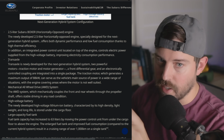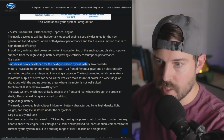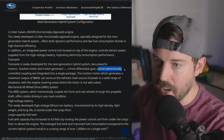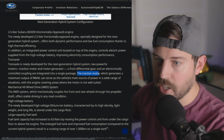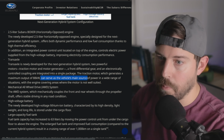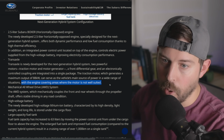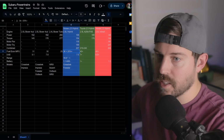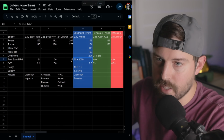All right, so here we go. Here's more information on the transaxle. So it's newly developed for the next generation hybrid system. We have 2 powerful motors, a traction motor and a motor generator, a front differential gear, and an electronically controlled coupling integrated into a single package. The traction motor, which generates a maximum of 88 kilowatts, can serve as a vehicle's main source of power in a wide range of situations, with the engine covering areas where the motor is not well suited. We have a small graph here of the specific details, but let's put it in a spreadsheet and compare it to what else we have in the Subaru lineup, as well as compared to other hybrids that come from Japan.